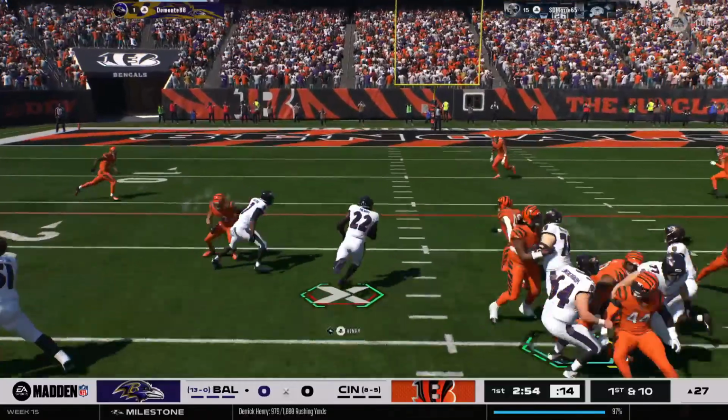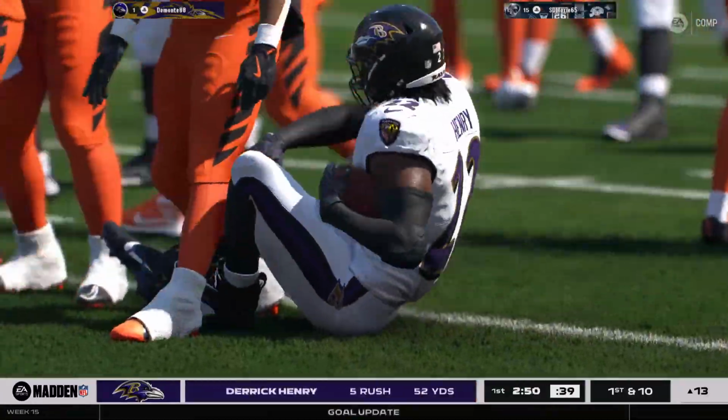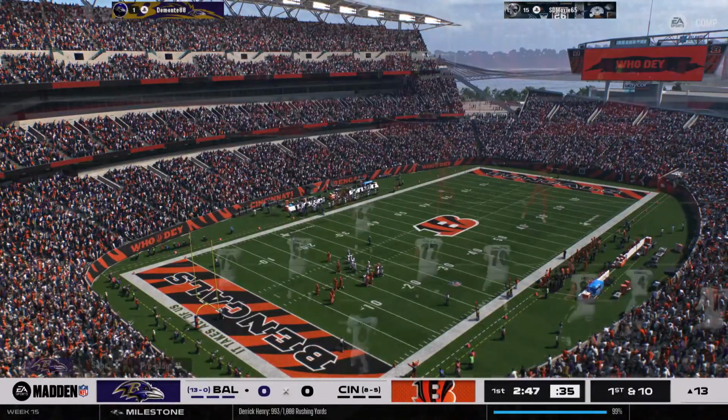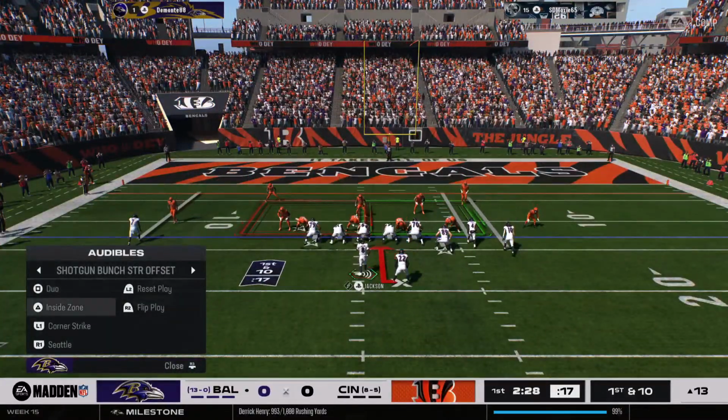First down, and they go right back to it. And this is going to get them all the way to the red zone. He's taken down at the 13-yard line. Big gain, 14 on the play. And that's good for a Ravens first down. First and 10 at the 13-yard line.